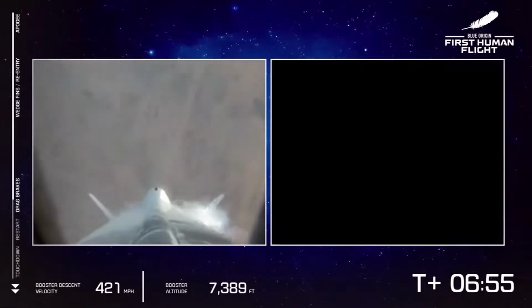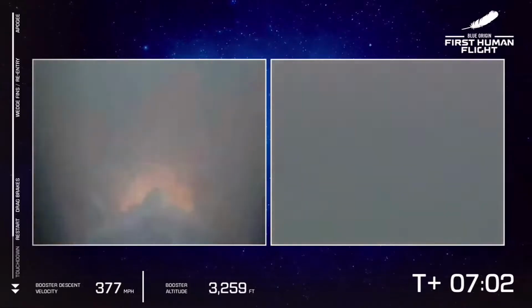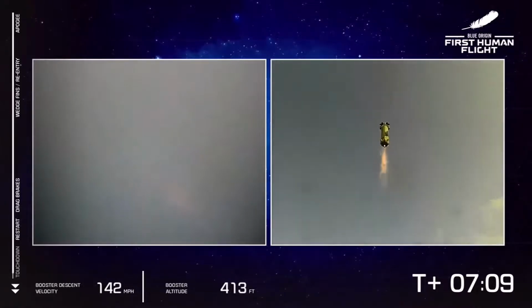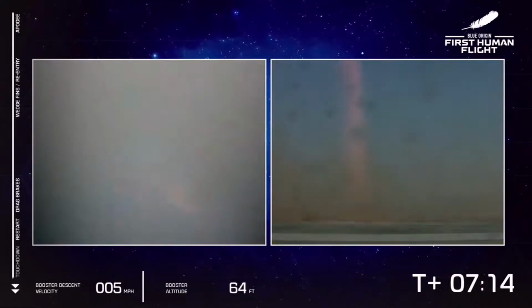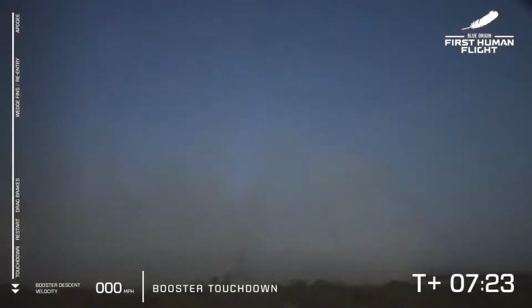Thank you again, everybody, for joining us live for our first human flight on New Shepard. So far, a nominal flight. Our booster is about to return to its landing pad. There we see engine relight. The sonic boom. Touchdown, welcome back, New Shepard.